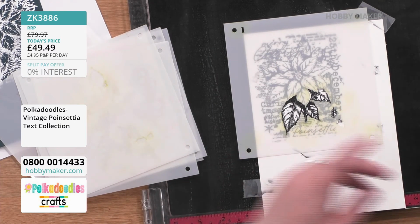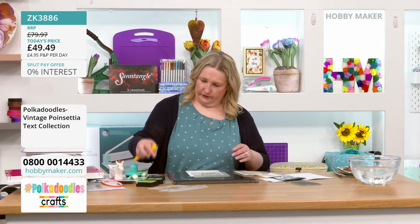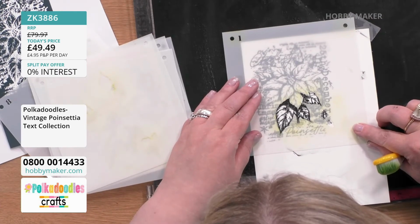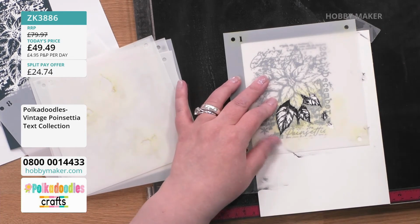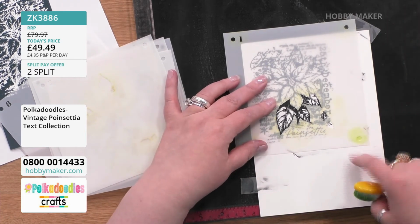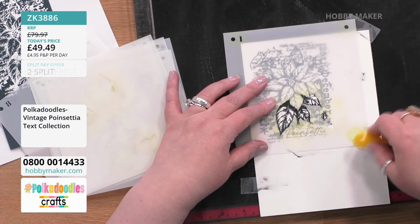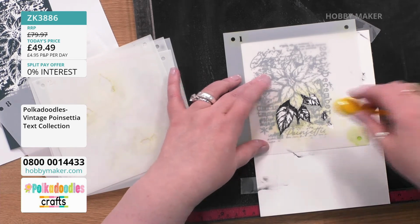So let me grab my inks. Sorry, I've got to grab the right colour brushes because it messes with my mojo if I don't. So what I've done is, number 1 is the leaves. Now I'm not going to tape these down, but I'm going to use this little hole here as a registration point. So if I put that through on number 1, I'll be able to line it up properly everywhere else.